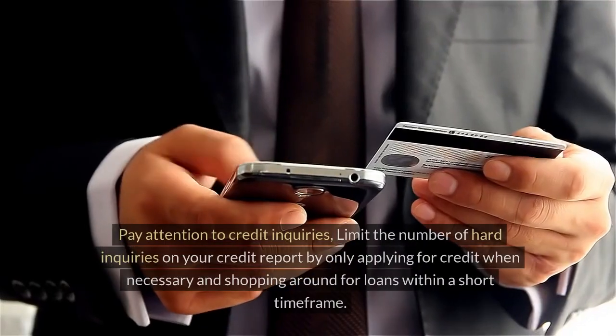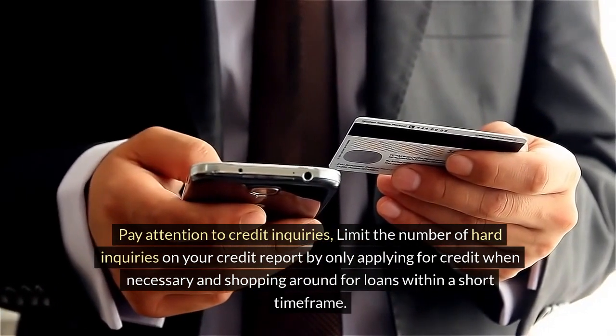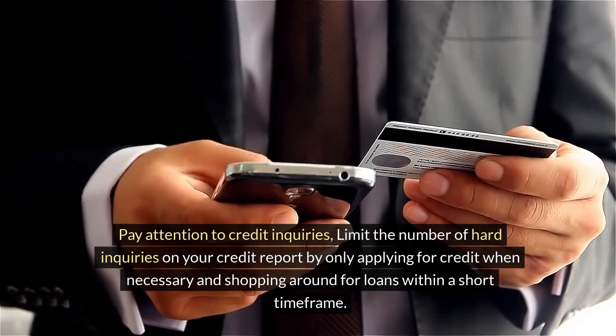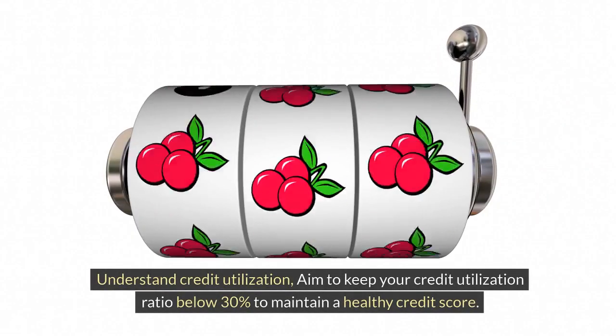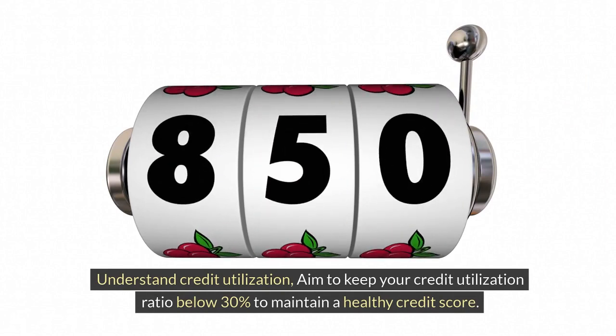Pay attention to credit inquiries. Limit the number of hard inquiries on your credit report by only applying for credit when necessary and shopping around for loans within a short time frame. Understand credit utilization. Aim to keep your credit utilization ratio below 30% to maintain a healthy credit score.